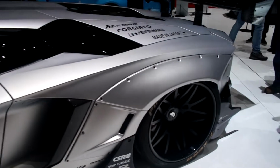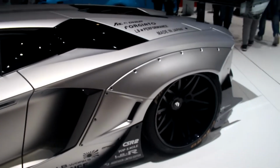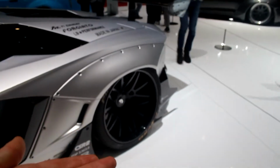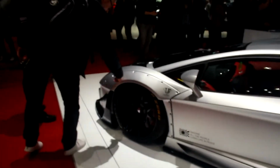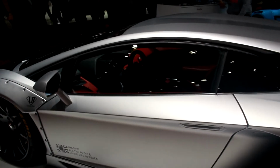I mean, you know what Liberty Walk are famous for, with their cut, butchered body cars, but it's cool. I mean, how far them wheels are spaced out, and the size of that wing is pretty insane, and with a really punchy red interior. I don't think we'll be able to get that, but yeah, it's pretty insane.